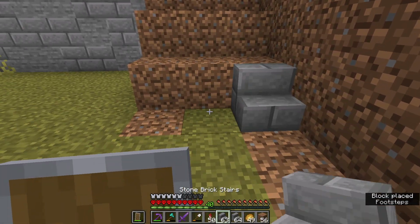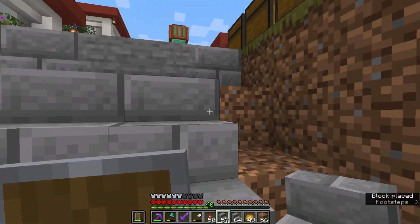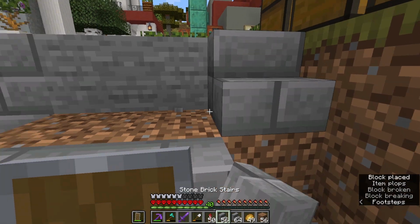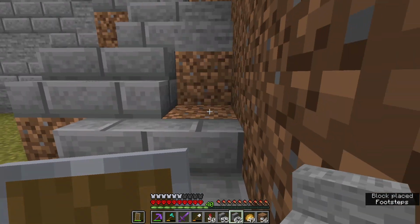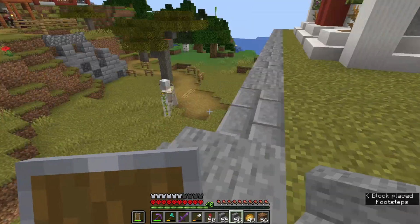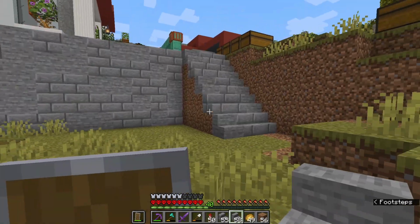Next up, we're adding a few stairs in here, just so the villagers can have an easier time getting to the storage unit as well as their houses. So there we go, a little bit of brick stairs, and we'll mix in some stone stairs as well. Let's just pop those in there. And then we need to look at the rest of the courtyard.